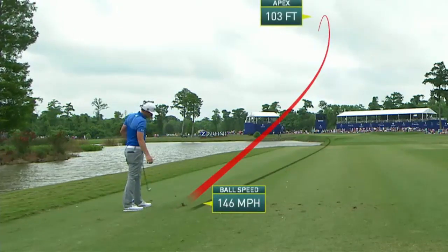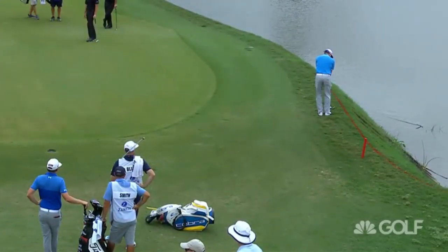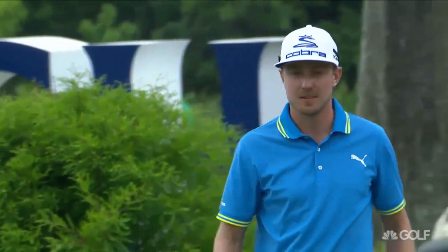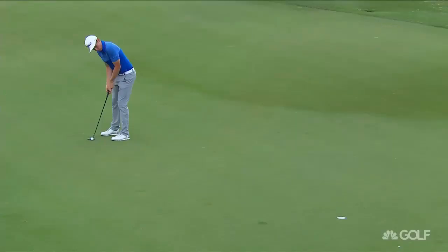Well, we've seen our share of bad breaks this week, but chalked one up to the good here. There's no way he thought that ball was going anywhere but in the water, but just caught up in that Bermuda rough and gave Blixt a chance to show off. This would be a perfect par save. Hey, you got to have a bit of luck if you're going to win a golf tournament, right? That's what they say. So we'll move ahead to 18 and Cameron Smith.